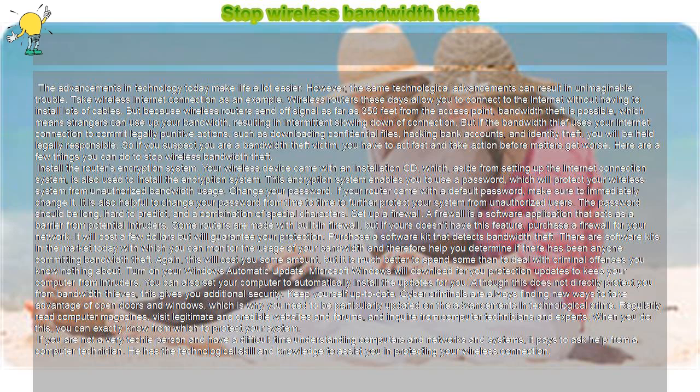Change your password. If your router came with a default password, make sure to immediately change it. It is also helpful to change your password from time to time to further protect your system from unauthorized users. The password should be long, hard to predict, and a combination of special characters.